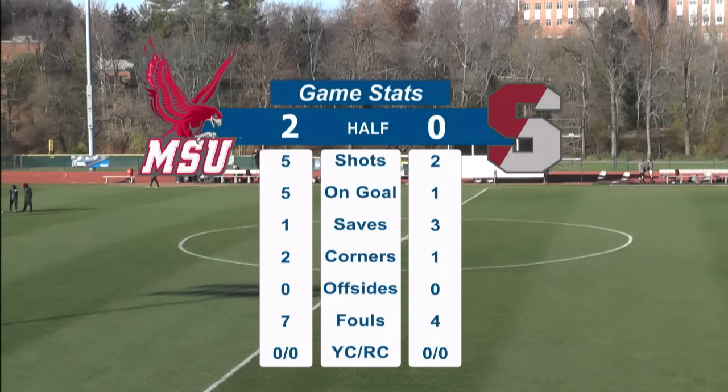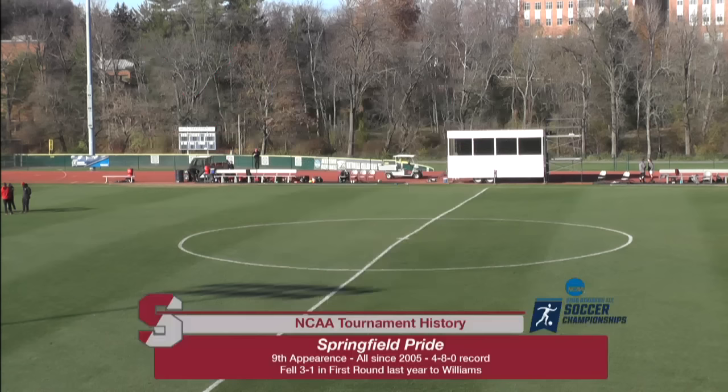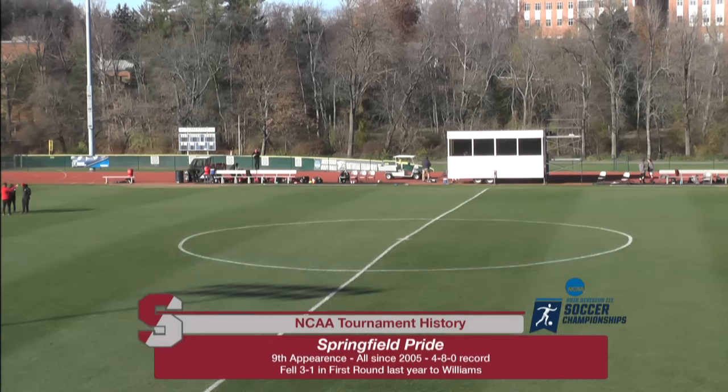A little bit on Springfield's season. The Pride, no stranger to the tournament. Their 9th tournament appearance, their 6th straight. Put together an 11-5-5 season. And we'll bring up a graphic for you here. Backs up a little of this information. Put together an 11-5-5 season under John Gibson. Gibson in his 16th season with the Pride. Pride went 6-3-1 in the NEWMAC.